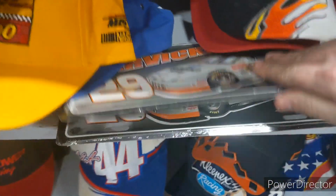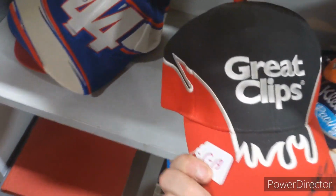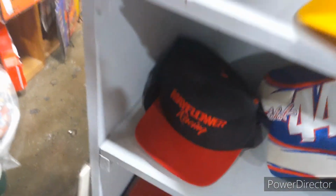Some license plates as I'm dropping everything. Look at that Buckshot Jones hat. I thought that was really cool, too. But passed on that as well. $18, I'm going to pass on that. Casey Kane Great Clips, I believe that was signed. And a Bobby Hillin Kleenex hat, which was pretty cool.